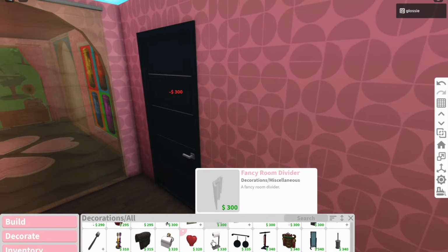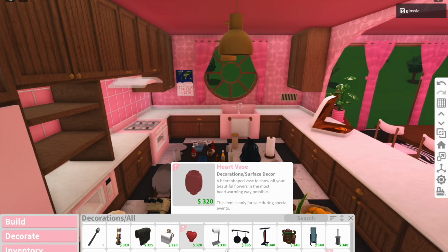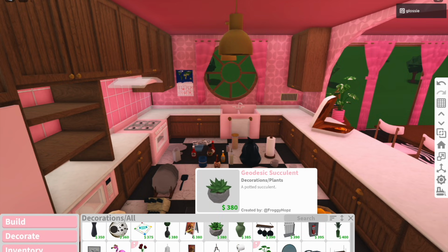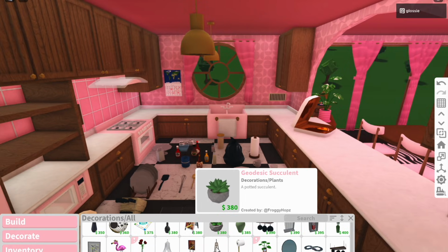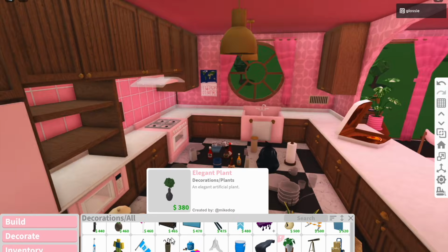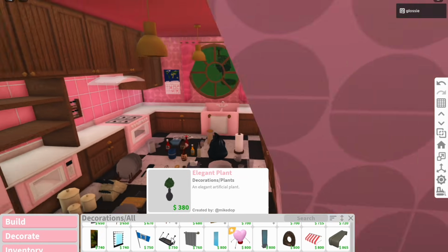Anyways, I want to do a video where I place down every single build item, because I always forget what we have, and then I look through like this and I'm like, oh my gosh, we have so much more than I remembered. I need to use a bunch more. If I place it all down, I can then just walk through the build that I place it all down on and look around when I need inspo.